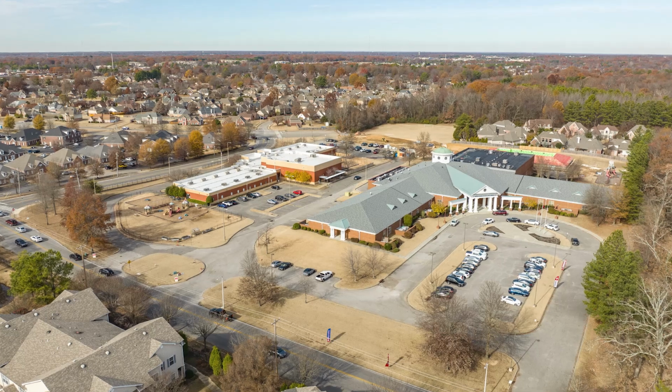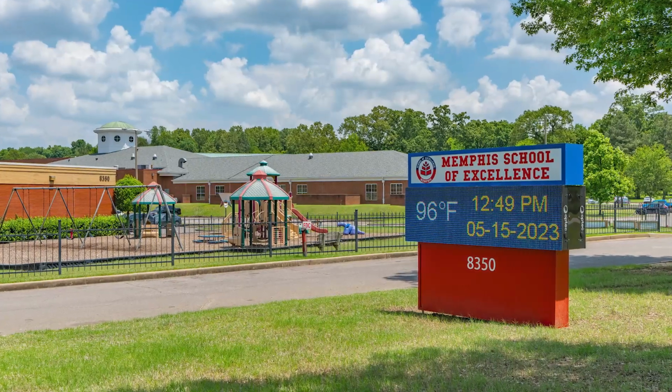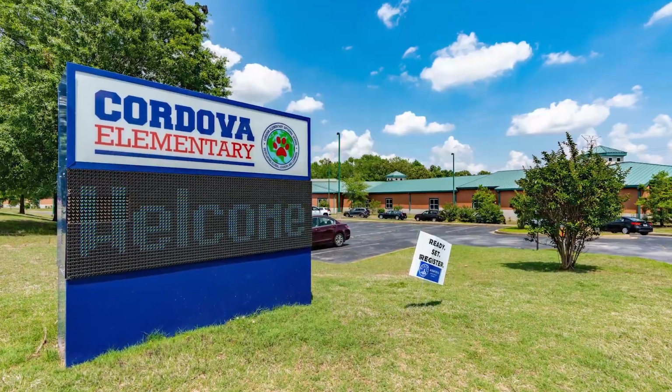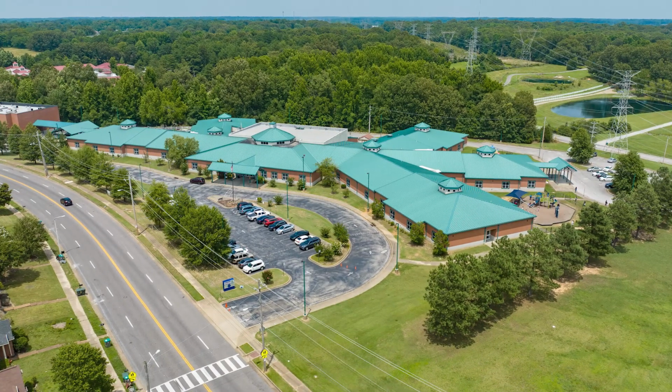Now, Cordova is part of the Memphis and Shelby County school system. Don't let that bother you. It's not a big deal. They have had some problems in the past. They've had some overcrowding issues, and they don't have that great of a rating on greatschools.com. It says it's 4 out of 10 here, but there is huge news for Cordova.